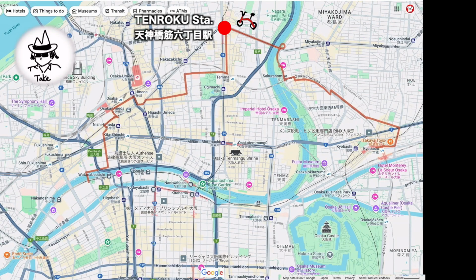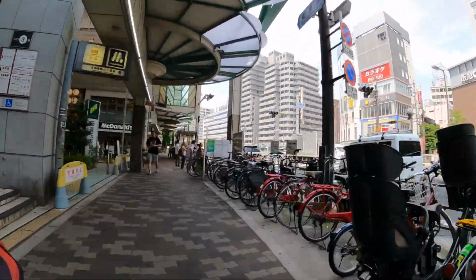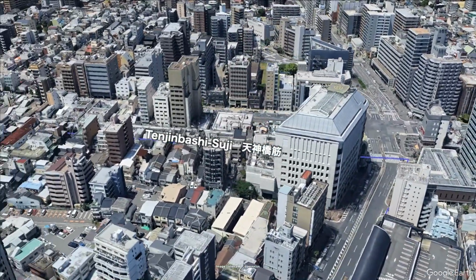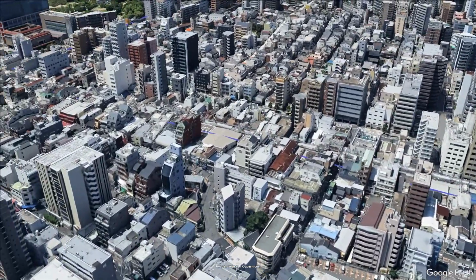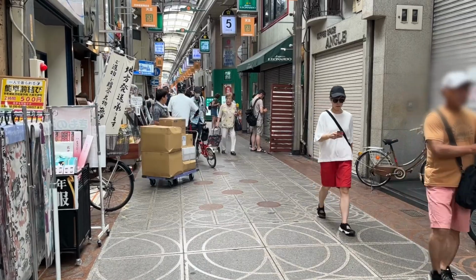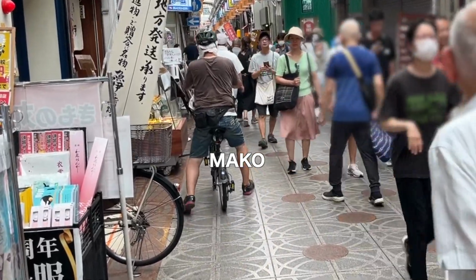We have arrived at Tenjinbashisuji Rokuchome, a station on the Hankyu railway and the subway. This is a downtown area, also known as Tenroku, and it is the starting point of Tenjinbashisuji shopping street, which is said to be the longest in Japan. It stretches from north to south for about 2.6 kilometers, has 600 stores lined up, and it is said to take 40 minutes to walk the entire way.